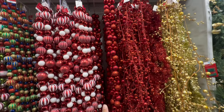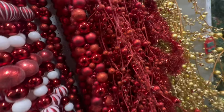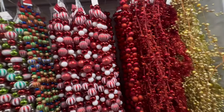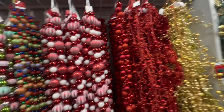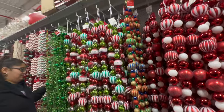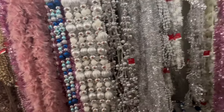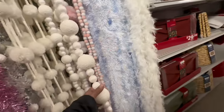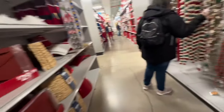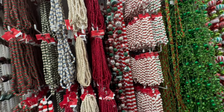They have these in red. This one is $19.99, which is pretty long, but that's something you can make yourself. But if you're like me, that's not gonna do it, then might as well just buy it. Then they have these, $11.99, so they have different colors and stuff, a lot to choose from. These are pretty. This is nice.